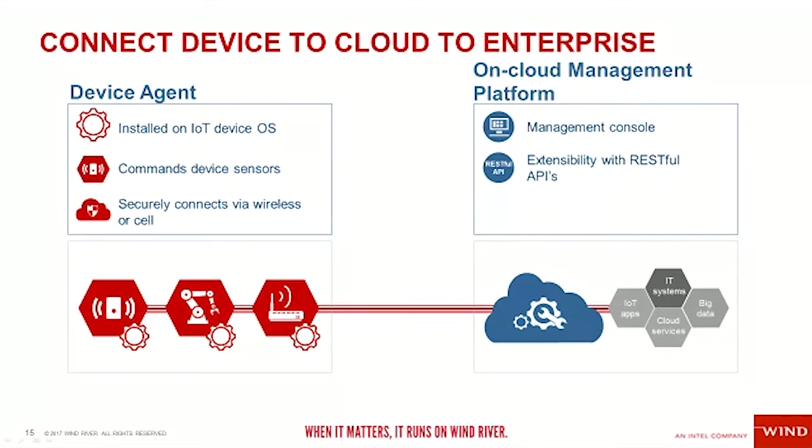But just to give you a little insight on how that all works, AWS and Azure are great for long-term data storage and anything related to analytics, right? Big data analytics, they do that stuff great, and we are all about getting them the data as fast as we can.